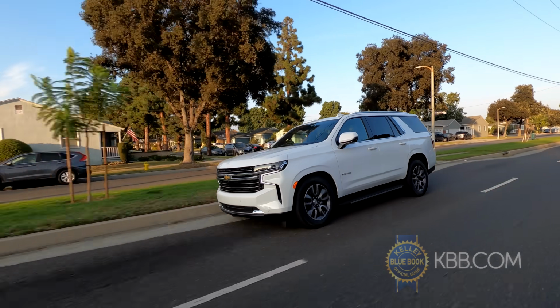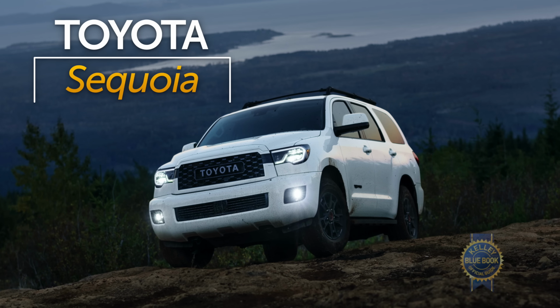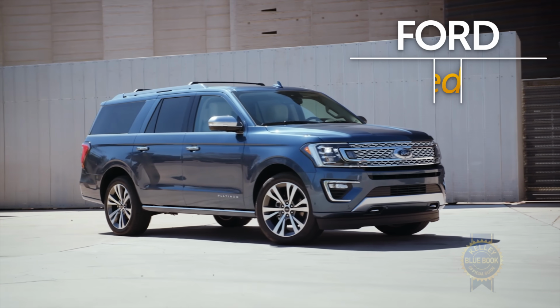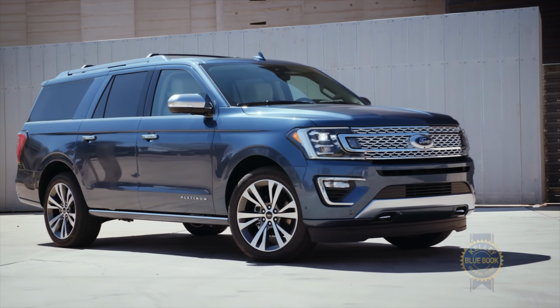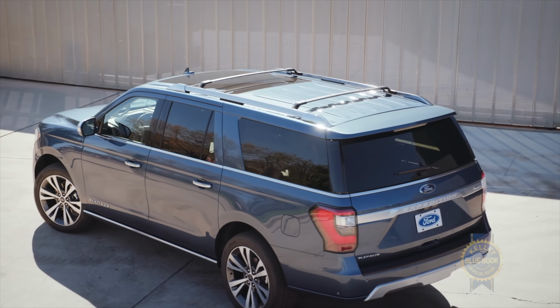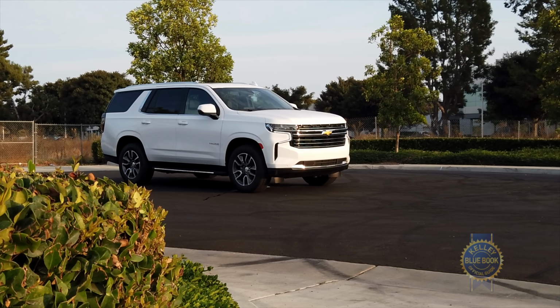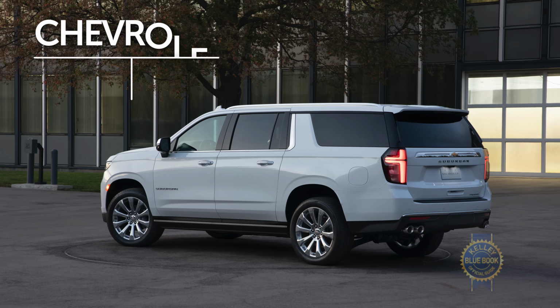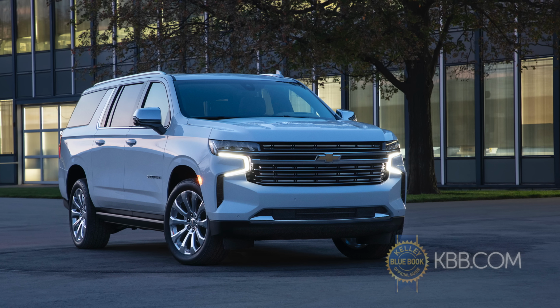Price-wise, a base Tahoe stands a few $1,000s pricier than the Nissan Armada, falls in line with the Toyota Sequoia, and undercuts the Ford Expedition. Though more expensive, the Kelley Blue Book Best Buy award-winning Expedition is a strong competitor, boasting a range of compelling features and a superior max tow rating. If you need more space than the Tahoe allows, check out the Chevrolet Suburban, which measures 15 inches longer and about $2,700 pricier than its Tahoe kin.